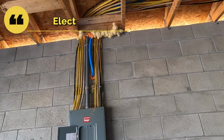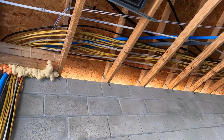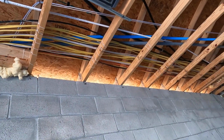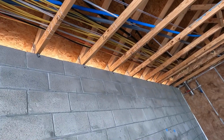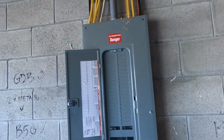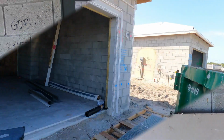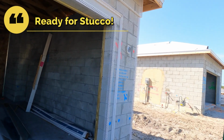All of this wiring gets strapped down, made stationary all the way through the house. You can see the tie straps that are holding it down, and then it's fed into the electrical box. This build is ready for stucco, it looks like.